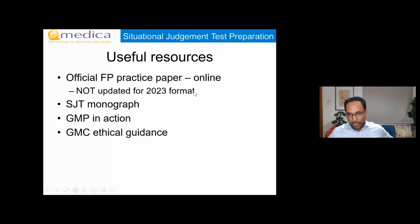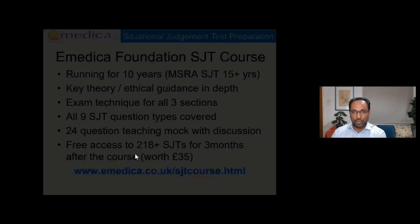That's the only one that's official. The other online sample papers only have the selection, multiple choice, and ranking. They don't have any ratings questions. The SJT monograph lists what those core domains and subdomains are. The Good Medical Practice in Action on the GMC website has animated scenarios that can help you think about things, and then getting a good working knowledge of GMC ethical guidance will help you.